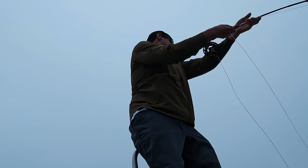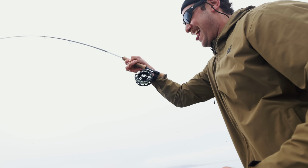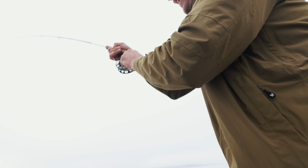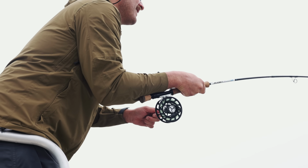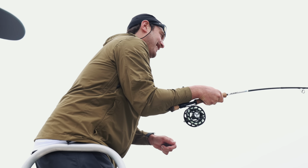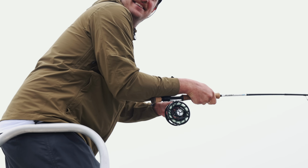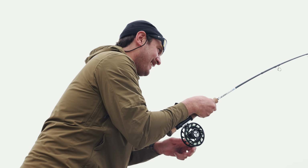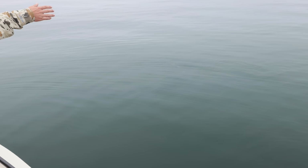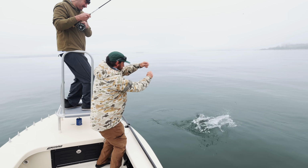Ooh, I'm on. Yes. Let him run. Oh yeah, let me hear that. They're fighting so hard this year. Even 25 inch fish are fighting like 30 inchers. That might be a good one though. It's that lucky fly. Yeah, I know. Oh, I forgot about that. Dude, that's a nice fish. All right, I got him.